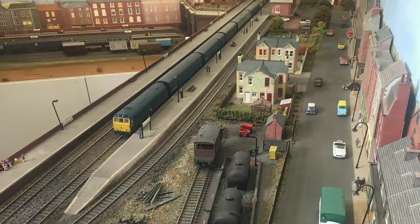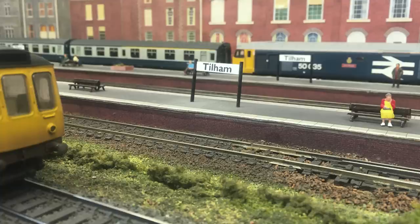Now here's an image of Lubbourne, and as you can see, this is the upper level terminus station. Over on the right-hand side, we have a back scene which hides the fiddle yard, and then we have some low relief shops, a main road, some housing, and then we get into the station itself, which is a three-platform terminus station. If you look over to the top left-hand side, we can see Tillam Station, which is a through station with four platforms.